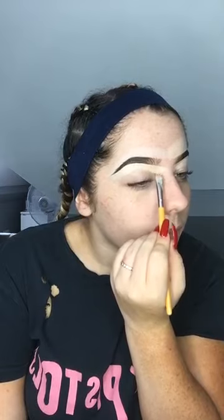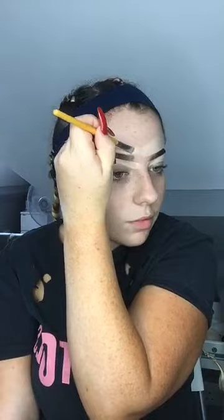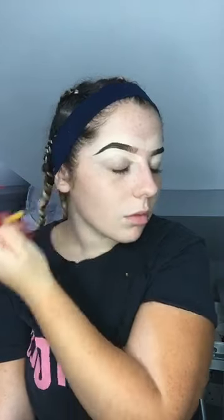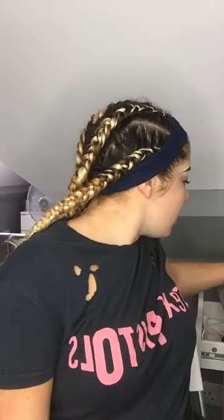So some nice good full coverage around my brows. Thank you, Joe. So then I'm going to use the Point S Real Techniques brush, nice thick brush, and I'm going to use the Nip and Fab concealer in 0.5, and I'm just going to place that all over my lids.